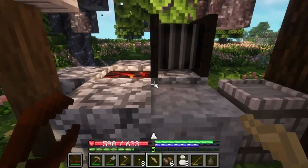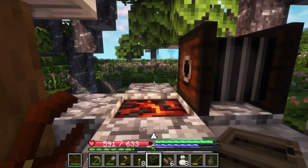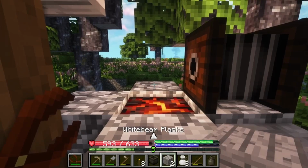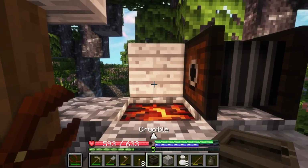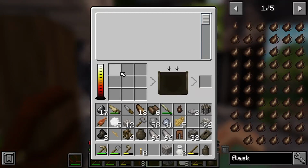Alright, so now that the crucible's done, we might have to set that there for a sec. There we go. Now the crucible is in place. We can melt ores down into here. As you can see, the crucible's temperature is now rising.